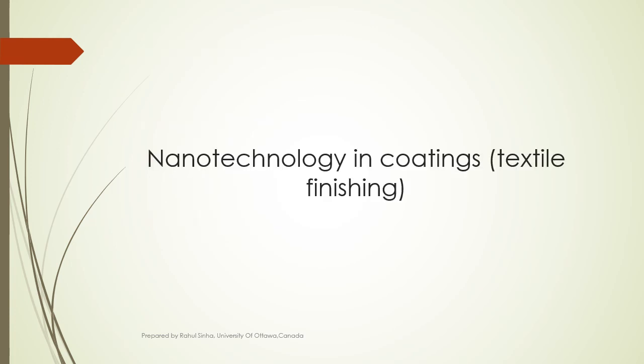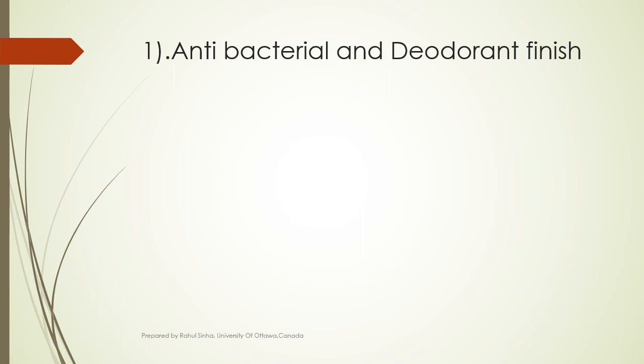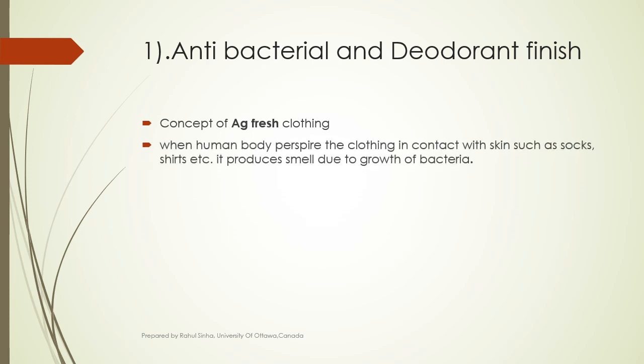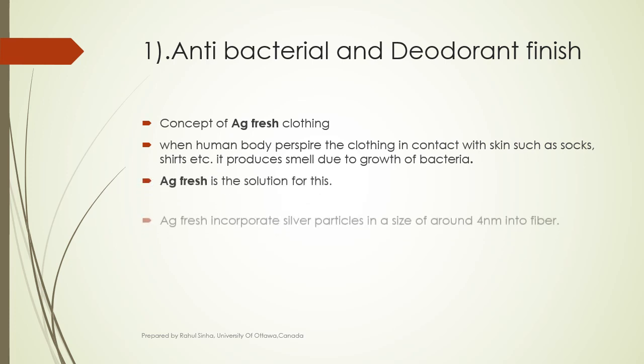Second is nanotechnology in coating, that is textile finishing. First is antibacterial and deodorant finish. This can be achieved by the concept of Ag-Fresh clothing. When the human body perspires, the clothing in contact with skin, such as socks, shirts, etc., produces smell due to growth of bacteria. Ag-Fresh is a solution for this.